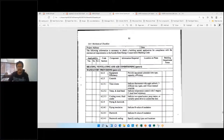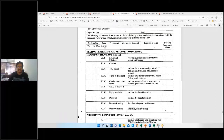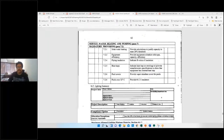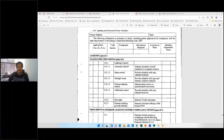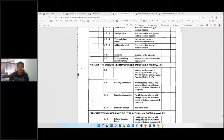And just like you had one checklist up here for the building envelope, you do the same for the mechanical checklist. Again, all the mandatory provisions have to be met. They have to be yes, nothing can be no here. And in the prescriptive option, this can be not applicable if you're going by the whole building simulation method. Similar is the case for the hot water and pumping. These are mandatory requirements, and nothing can be no under this. Similarly, you have another section for the lighting summary, and again no mandatory requirement can be no. Again, not applicable for prescriptive. If you're going for the prescriptive, it has to be yes.